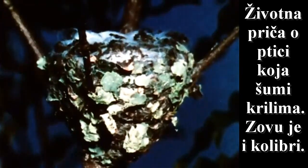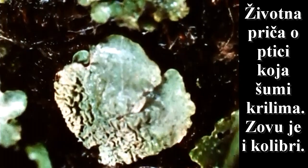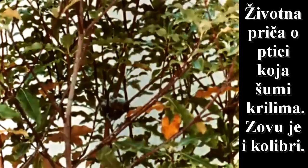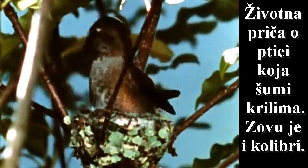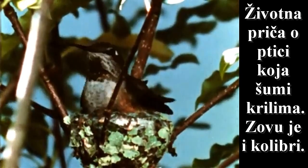Twigs and grass, feathers and spider webs, and pieces of lichen are all skillfully woven together like this. Then she lines the nest with the softest material she can find. In this case, the female uses cotton from a clothesline rope and packs the lining layer on layer with her feet and body.